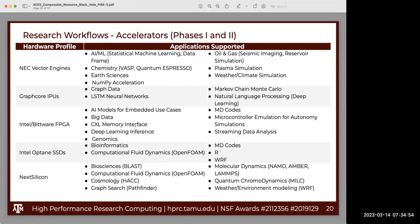The Intel Bittware FPGAs: AI models, big data. There's a lot of possibilities for the FPGAs. They're heavily used in genomics for very specific tasks, when the data is coming off of the instrument, it gets ingested and processed very rapidly. MD codes, streaming data analysis, and compression are often used on the FPGAs. And computing at the edge. When you have to compute at the edge, FPGAs are often used for the lower energy.